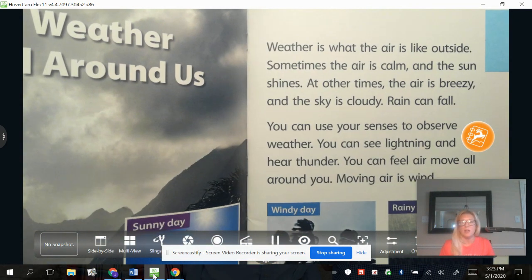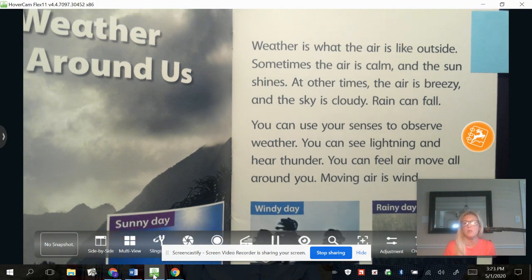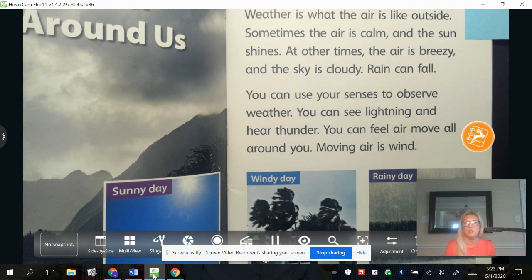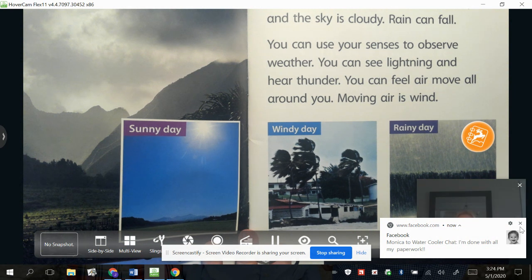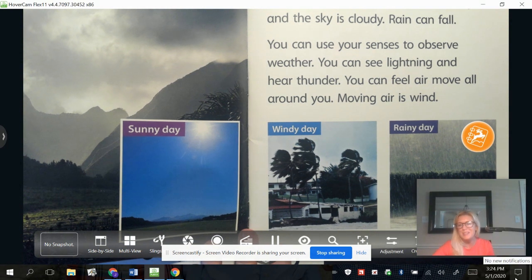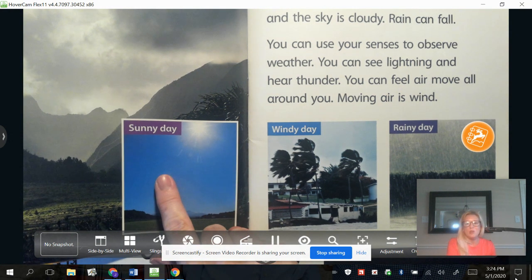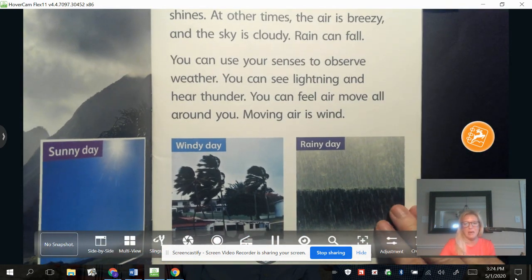Weather is what the air is like outside. Sometimes the air is calm and the sun shines. At other times the air is breezy and the sky is cloudy. Rain can fall. You can use your senses to observe weather. You can see lightning and hear thunder. You can feel air move all around you. Moving air is wind. When I think about that moving air all around us, I think about those cold days on the playground. It's really windy and we would have to really bundle up. This shows a sunny day, a windy day, and right here you can see a rainy day.